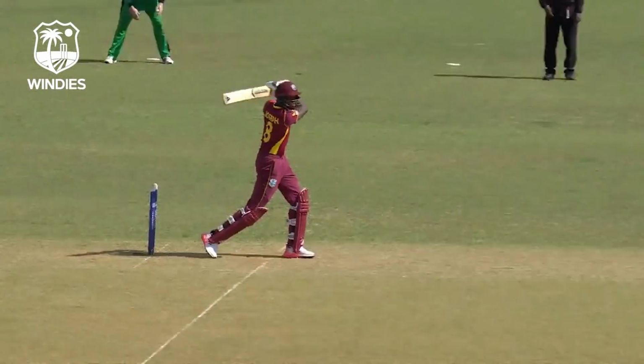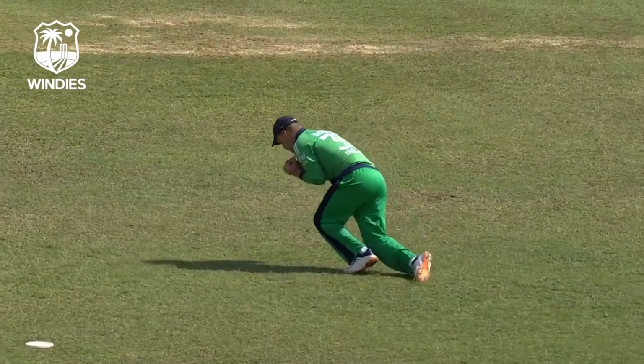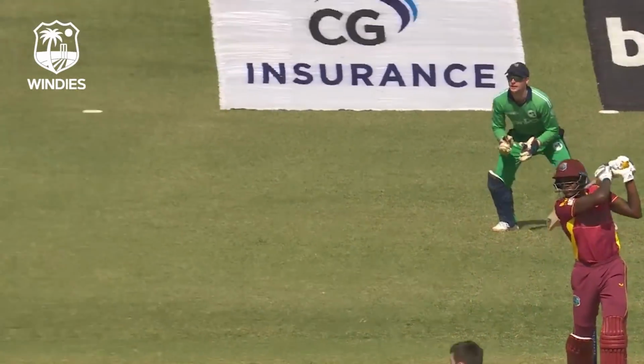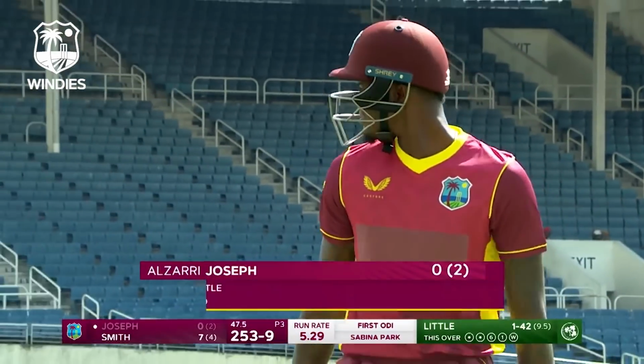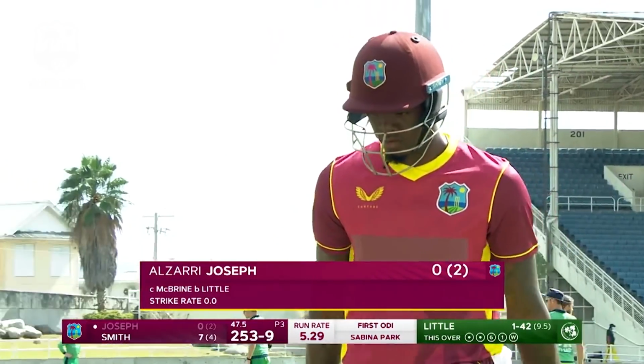Again, Little just sticking to his plan. Hold it wide outside the off stump. Joseph trying to do what Smith did. Couldn't get under the ball. Only gets to the infield at extra cover. He goes without scoring. West Indies 253 for 9.